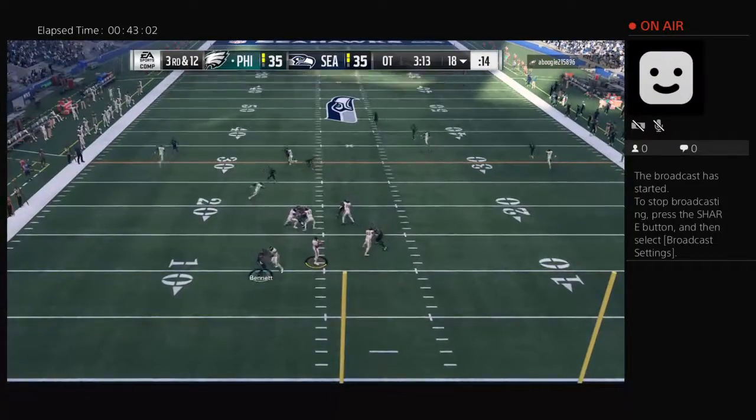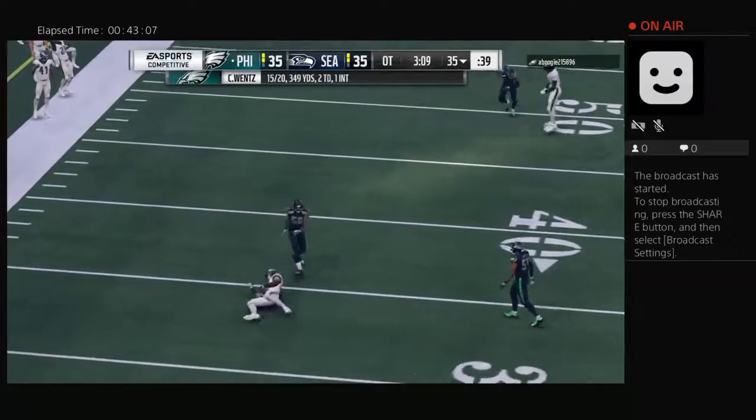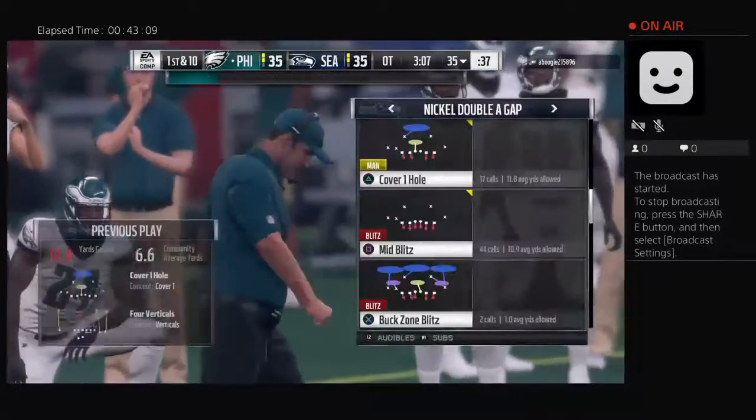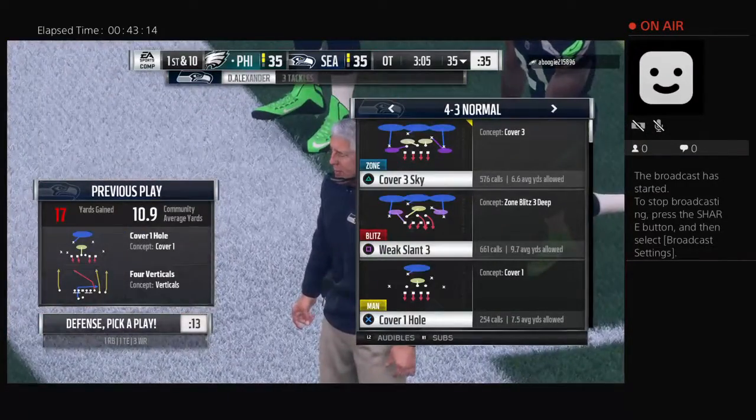From the gun on third down, Wentz. And he's going to have the first down, yardage to the 35. 17 yards on the pickup there. The drive will continue. It's a first down.